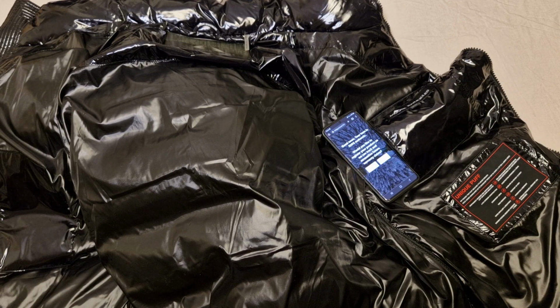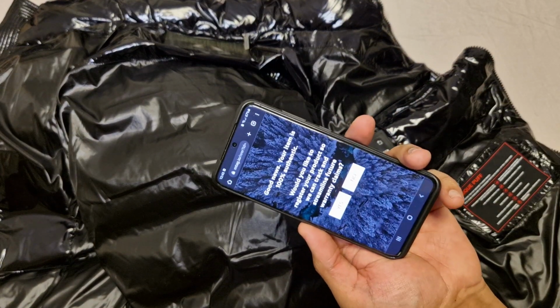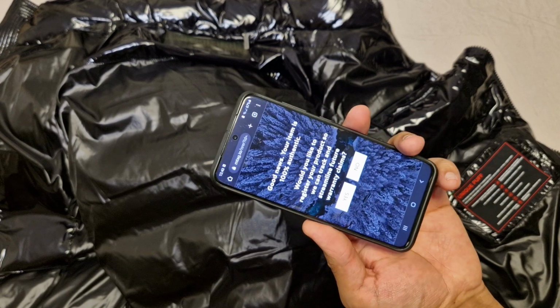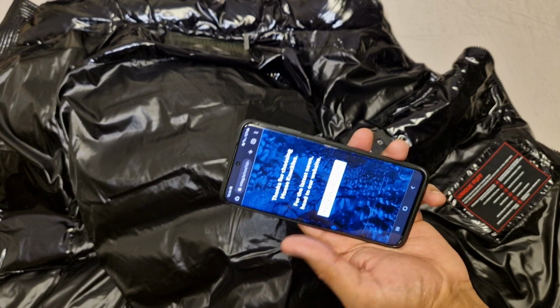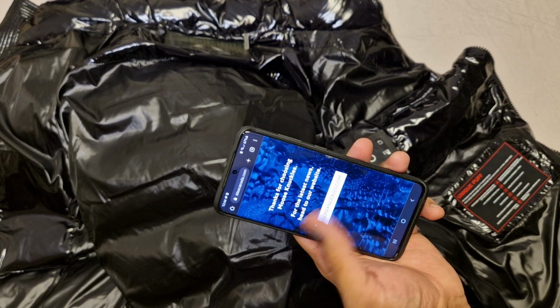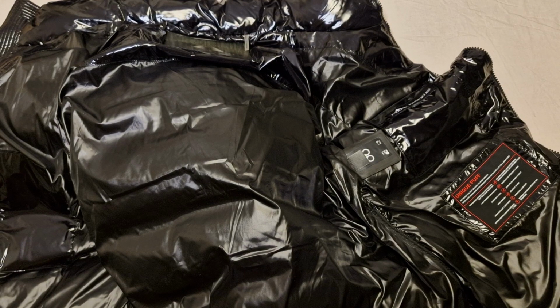Good news, your item is 100% authentic. Would you like to register your product so we can track and streamline future warranty claims? I'll just press no for now. Thanks for choosing Moose Knuckles. For the latest news, head to our website. You just press it, mooseknuckles.com, and it will load up if the internet's not terrible. Yeah, there we go. They got a seasonal sale on.